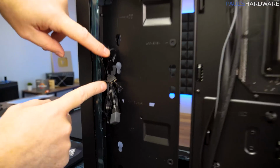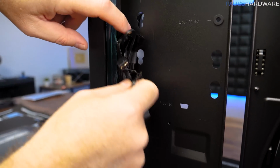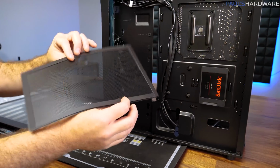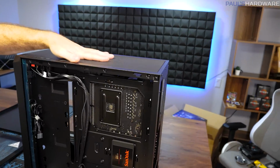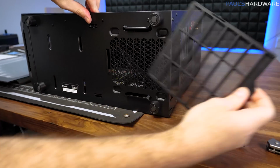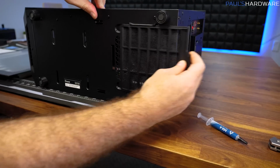Here are the RGB cables that were blocking that front panel plug, but that's just because they're all tied up right there. For dust filtration, other than the front panel, you have a magnetic top filter that is included in the accessories, so that just sets over the top. For your power supply, you have one more plastic dust filter right there that's pretty easily removable from the back.